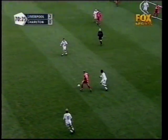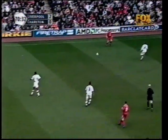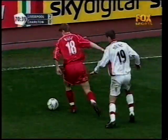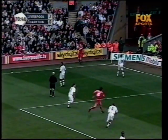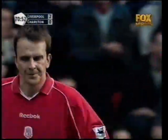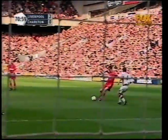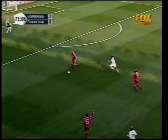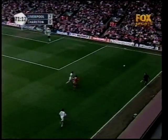Carragher. Now Dietmar Hamann. Owen. Risa. Hamann. Good launch by him. But Kiely kept his concentration. Launched downfield towards Nicolas Anelka.